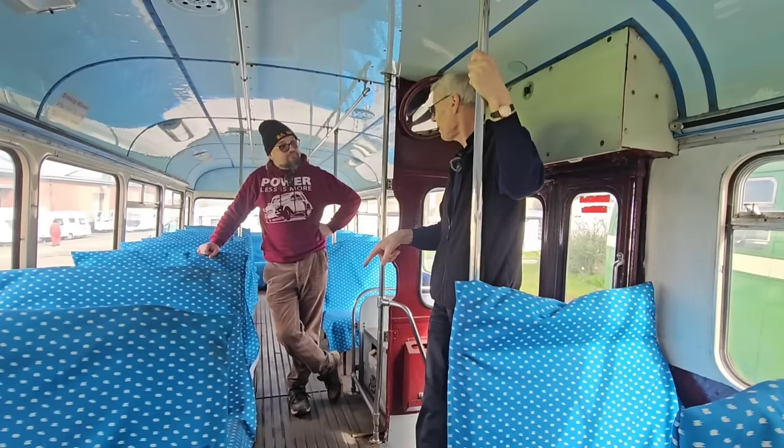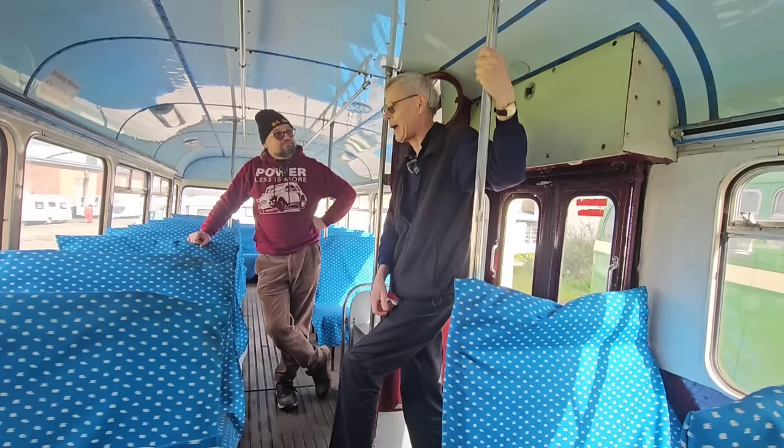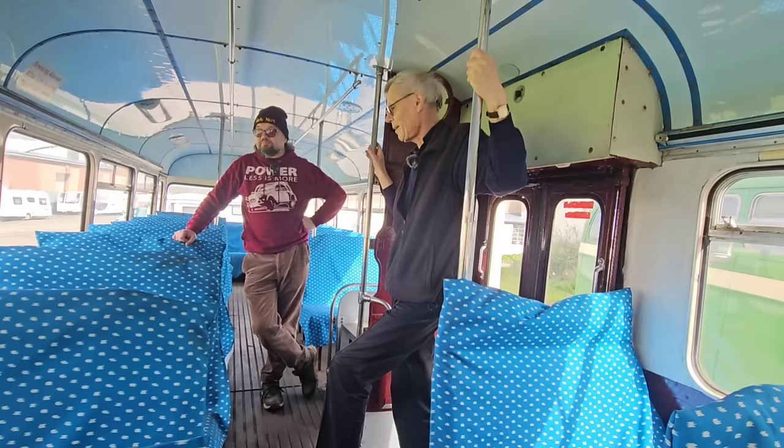This is the first of a batch of 3. This number 46. Number 48 survives. Number 47 ended up being scrapped. So there is one up in the northeast. Okay. And this one, John's bus there.